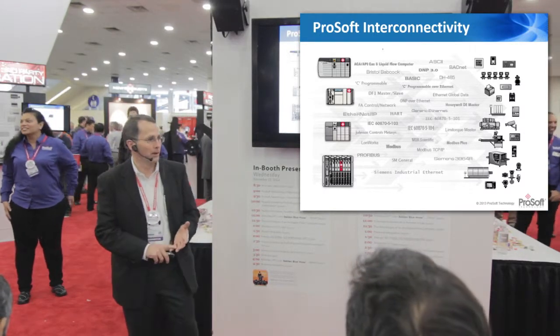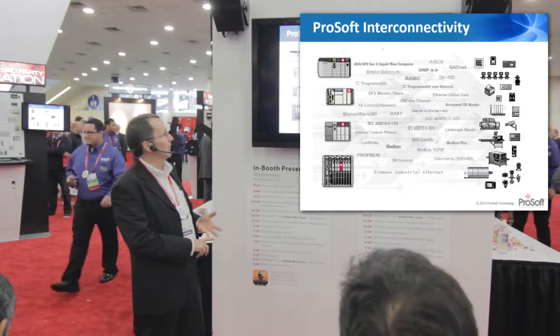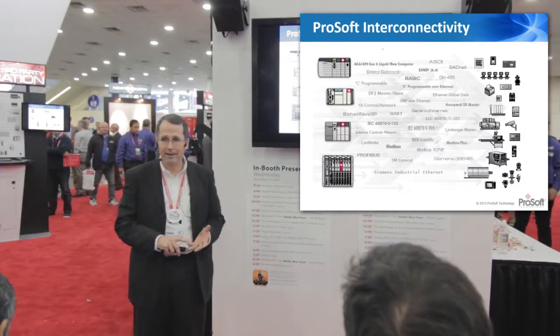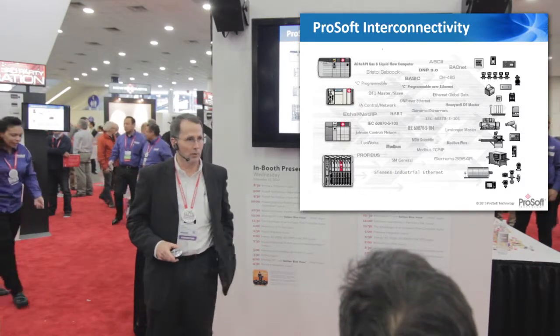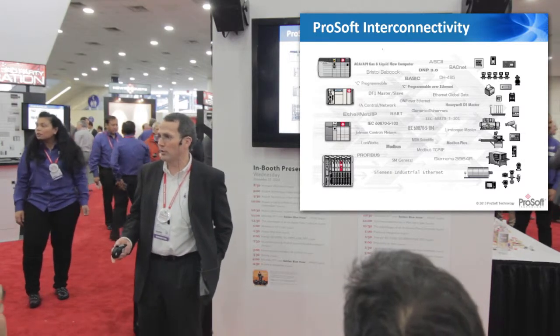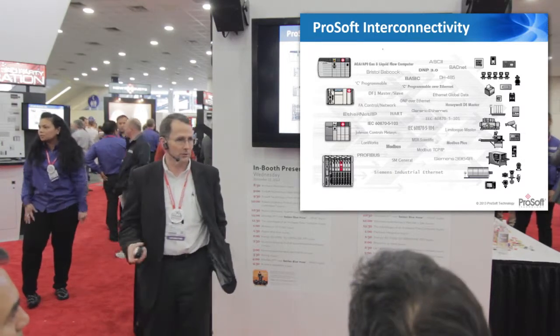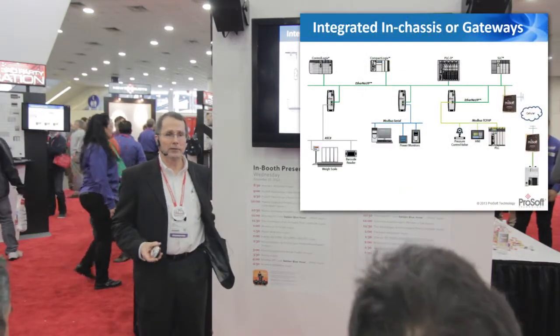We've got Modbus, we've got Siemens Industrial Ethernet, we've got IEC 61850, we've got a whole variety of other protocols that typically you are going to need to integrate into your system to make a complete system for your customers. That's what we do. And we do it in a variety of ways.